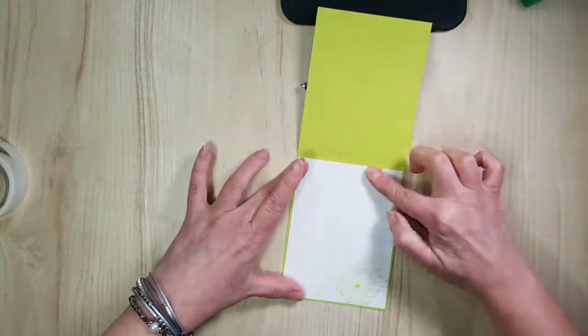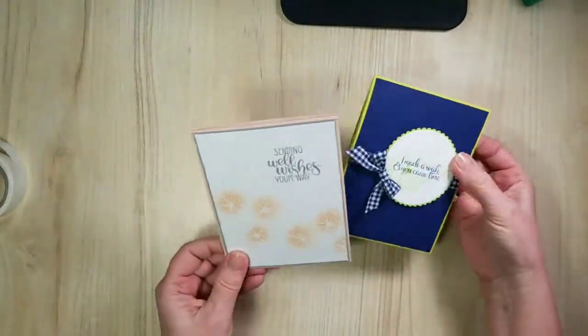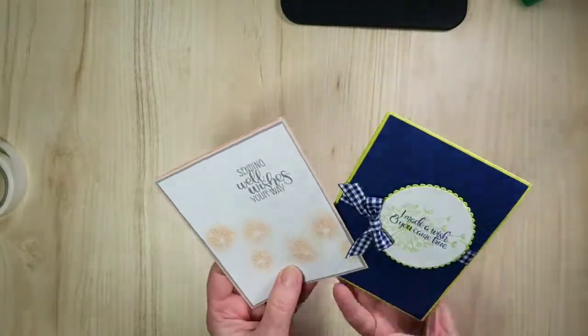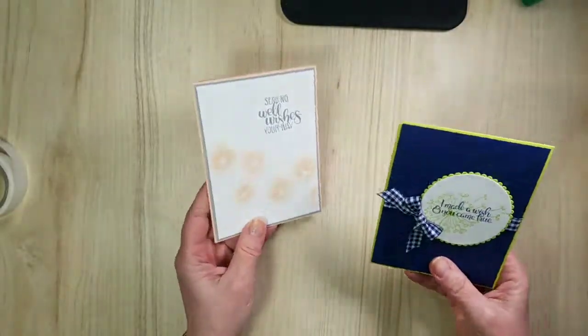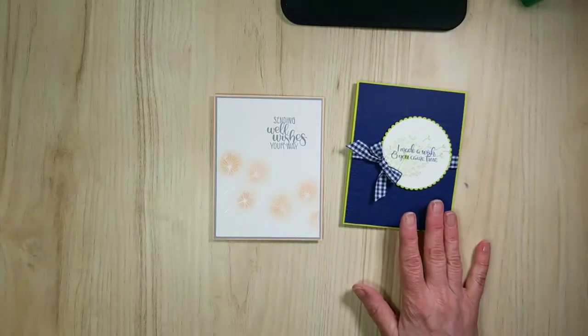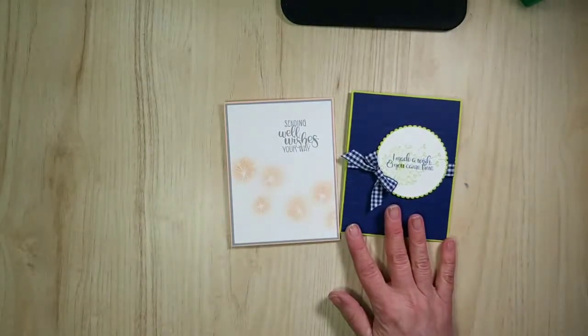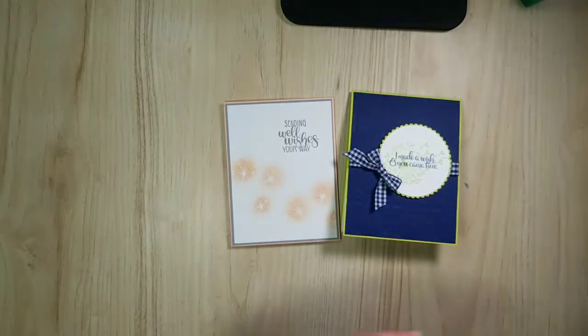There we go. Simple. Alrighty. There we go. There's our 2 cards. So nice and subtle, then a little bit darker. So somebody's going to win these. Now the other cards I didn't bring in this morning because I had taken them to the event, as I quite often do.